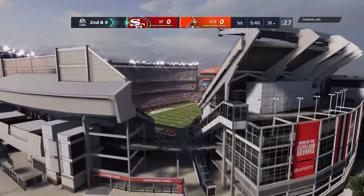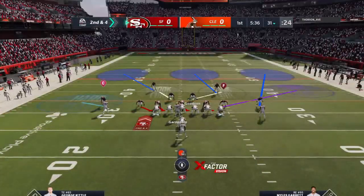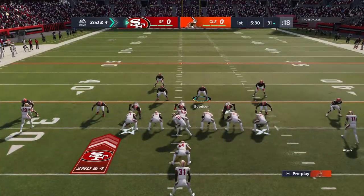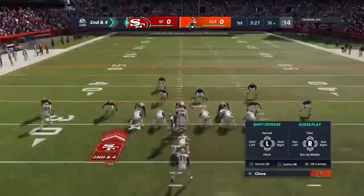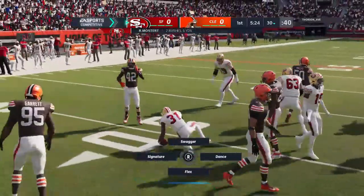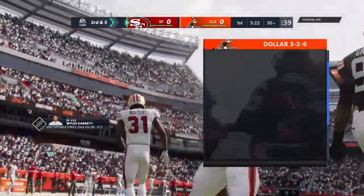31-yard line. 6 yards on that last play. Here's 2nd and 4. Garoppolo going to give to Mostert, looking to find a lane, but he can't. Reined in at the line of scrimmage. They'll say no gain on the play there.